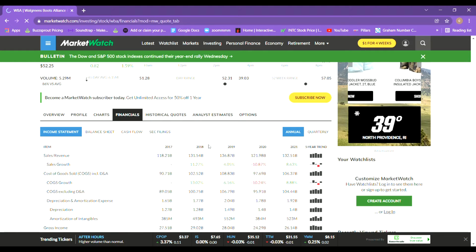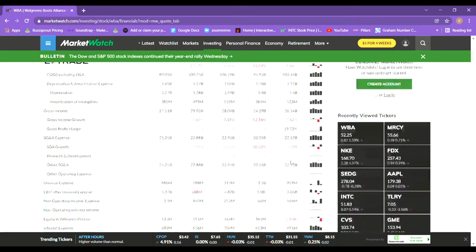Now getting into their income statement, we're going to start off with the revenue. So as of the most recent year, they're bringing in 132 billion, which is up roughly 14 billion from 5 years ago. So this is great to see. In 2020, they took a little dip, which I won't judge them for because we all know what was going on in the world, and they seem to be climbing back as they're up in 2021.